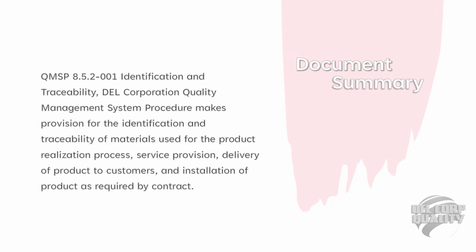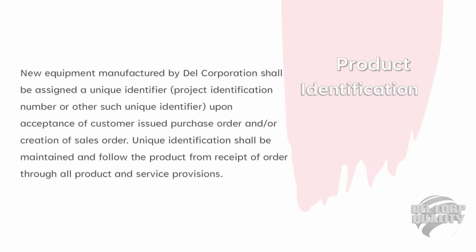QMSP 8.5.2-001 Identification and Traceability. Dell Corporation Quality Management System procedure makes provision for the identification and traceability of materials used for the product realization process, service provision, delivery of product to customers, and installation of product as required by contract. New equipment manufactured by Dell Corporation shall be assigned a unique identifier, project identification number or other unique identifier, upon acceptance of customer-issued purchase order and/or creation of sales order.